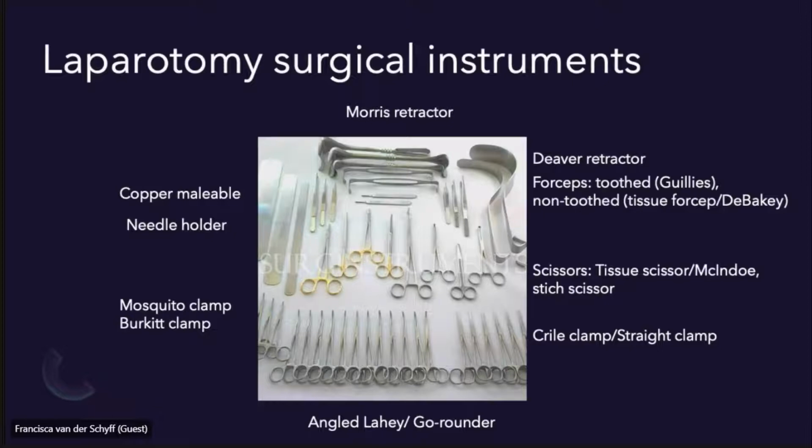Right, so what are the common instruments that you may encounter on the trolley? You'll see that the scrub nurse has got a high trolley that stands at the foot of the bed, and there she will place the important instruments that will be in common use throughout the procedure. Now, these are just some basic instruments that we will use during a laparotomy. So starting at the top, you've got a curved clamp to hold up the abdominal wall. That's called a Morris.